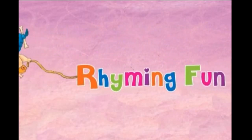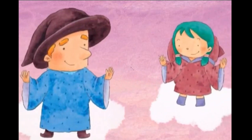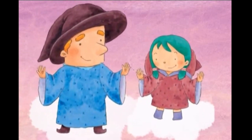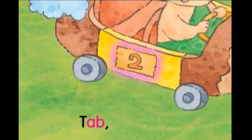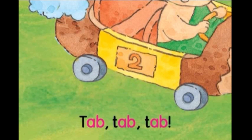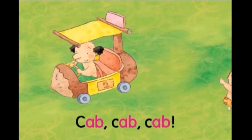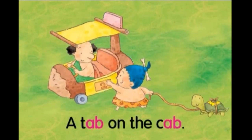Rhyming fun. It's rhyme time. Let's prepare to chant. I'm ready. Tab, tab, tab. Cab, cab, cab. A tab on the cab.